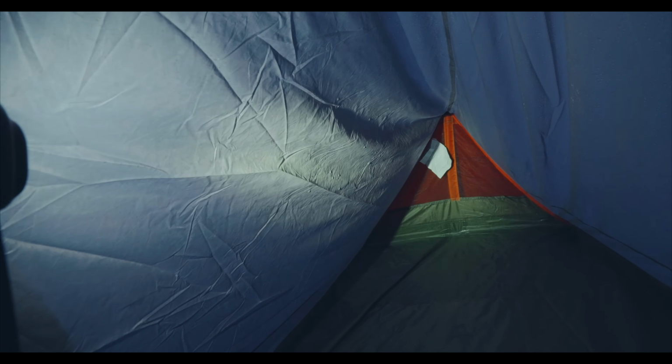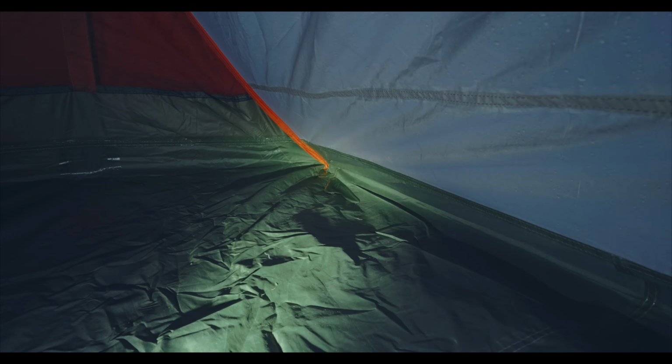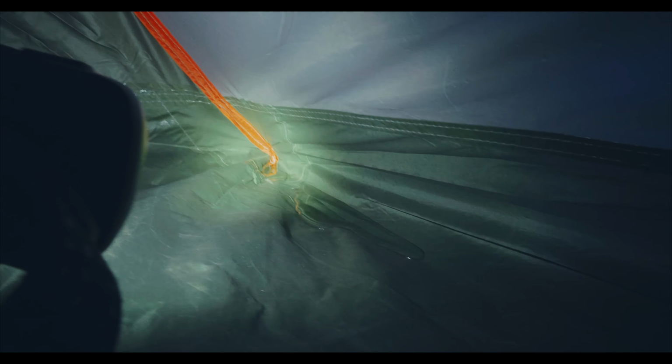The first thing you'll notice here is that the floor is covered in moisture. All of this is condensation. I'm not sure how well you see this, but the walls are covered in water. And this over here is what I want you all to focus on. Look at that puddle of water. You can actually see that it's coming from the corner over here.